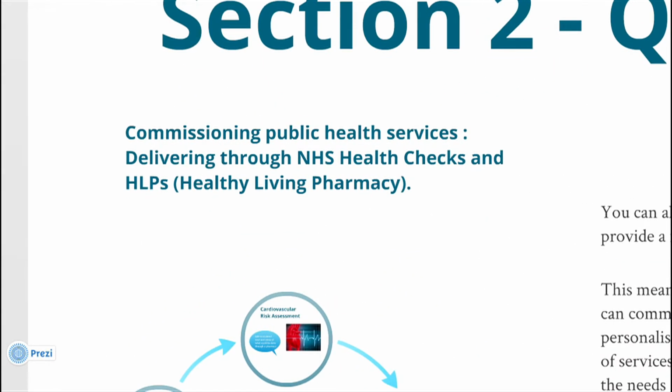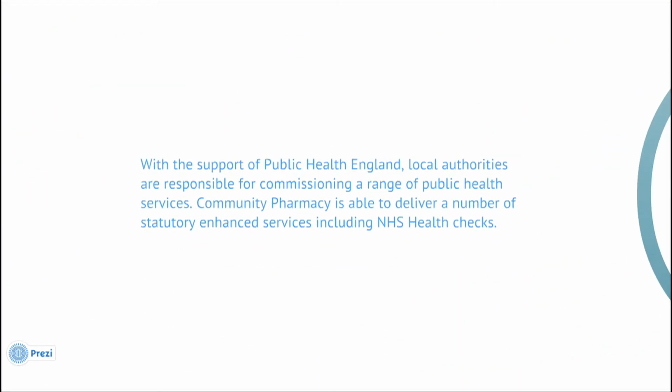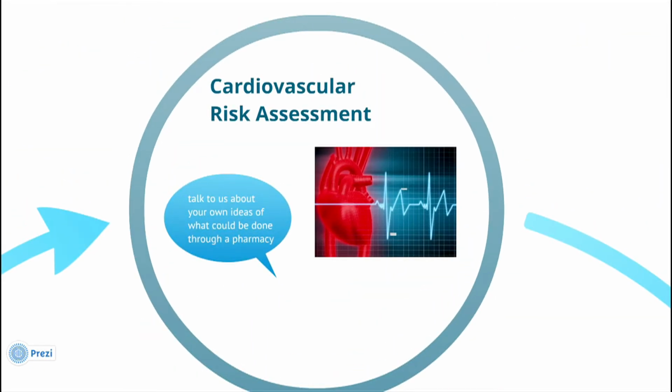Local authorities are now responsible for commissioning a range of public health services. Community pharmacy is able to deliver a number of these. For some, community pharmacy should even be considered the natural home for them. These include NHS health checks. This cardiovascular risk assessment is being carried out in community pharmacies up and down the country.